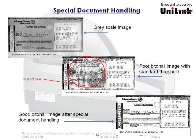This is just a sample of image capture with a problematic document. This is very common in our industry, to get a money order that's very tough to image, and you can see with our special document handling, we're able to pull out that background and hand off a fine bitonal image.